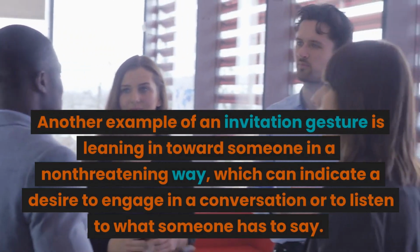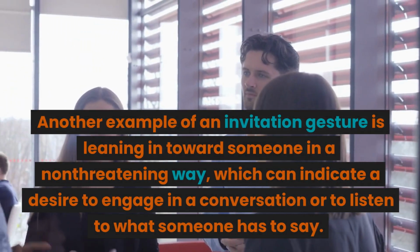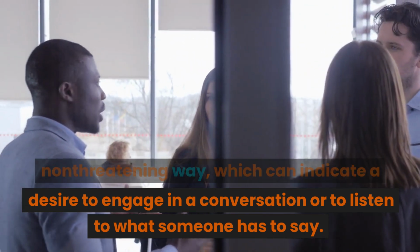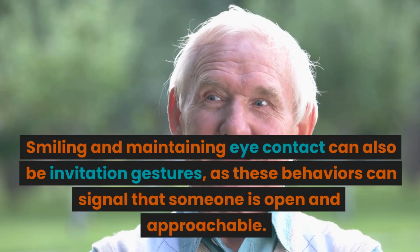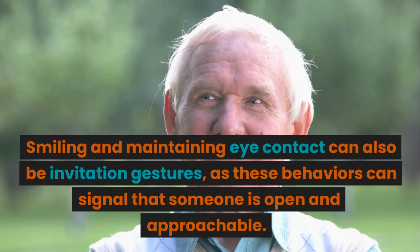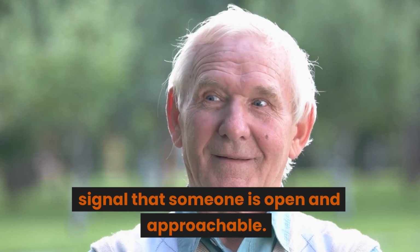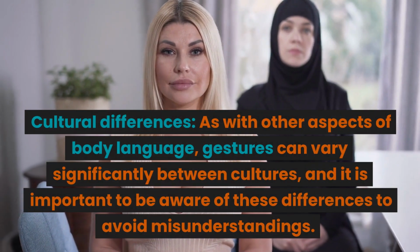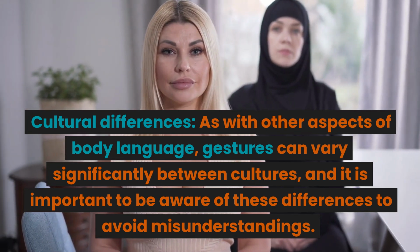Another example of an invitation gesture is leaning in towards someone in a non-threatening way, which can indicate a desire to engage in a conversation or to listen to what someone has to say. Smiling and maintaining eye contact can also be invitation gestures, as these behaviors can signal that someone is open and approachable.